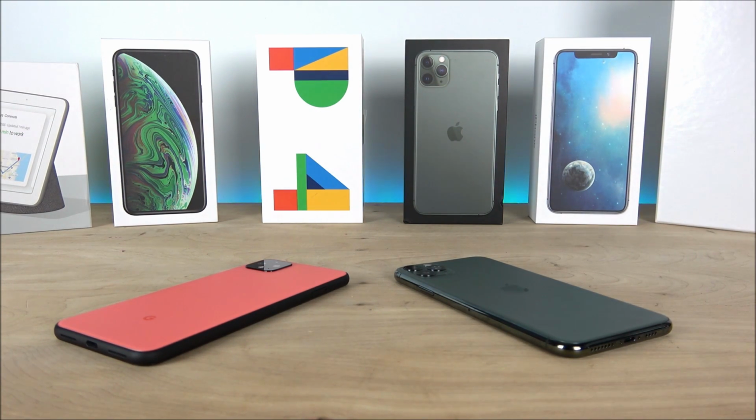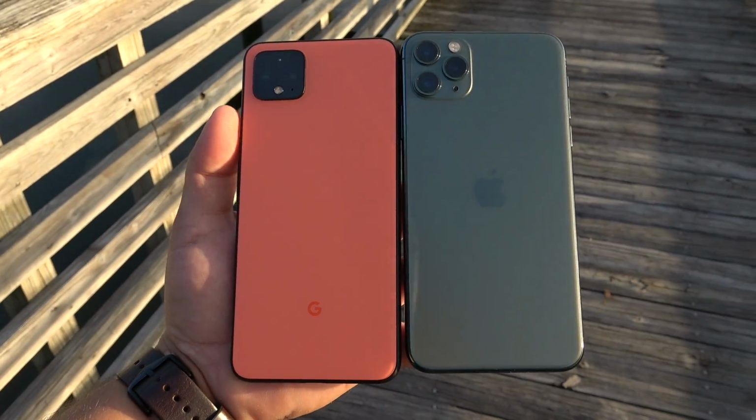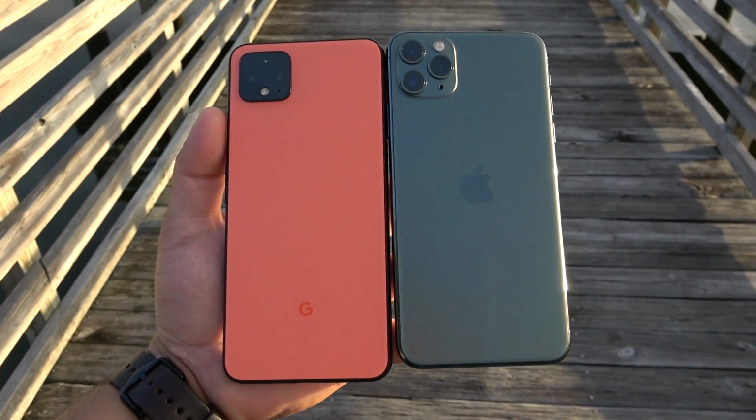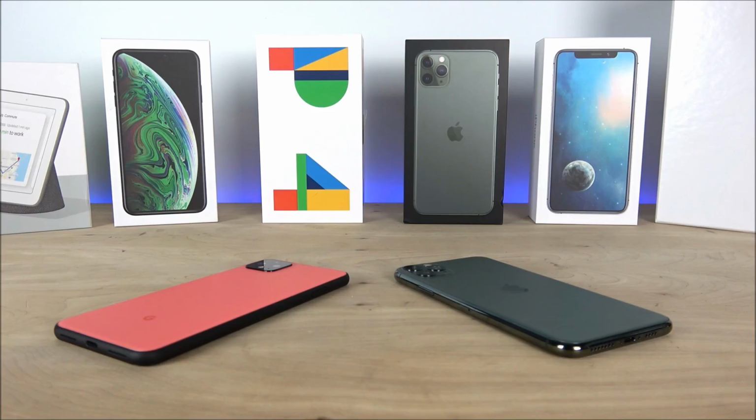Today, super excited to be able to complete here a comparison between two great flagship devices in the market. One is the Google Pixel 4 XL, which got released recently, and on my right hand side I have the iPhone 11 Pro Max. And let me tell you guys, it's been a long time since I've been reviewing devices, and for the first time I have a very hard time determining which one is better for me.